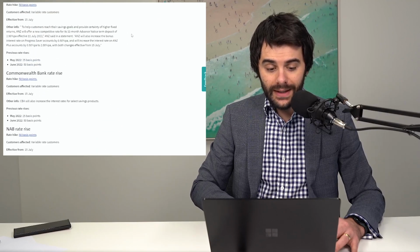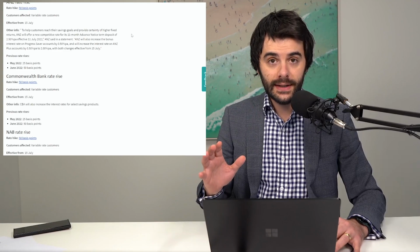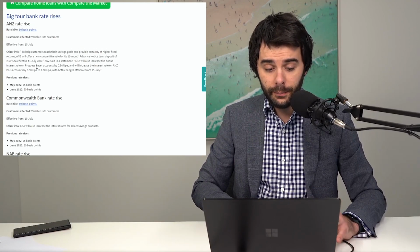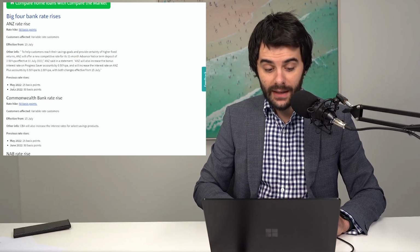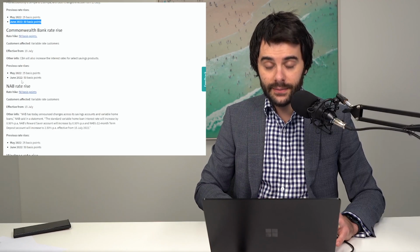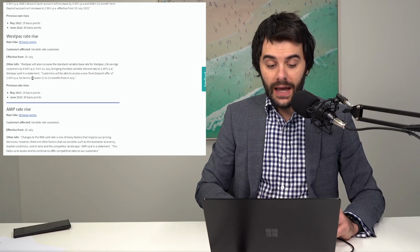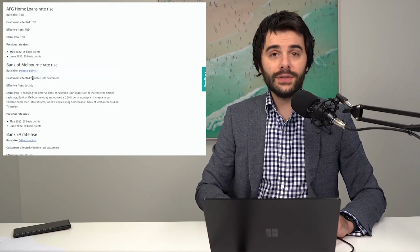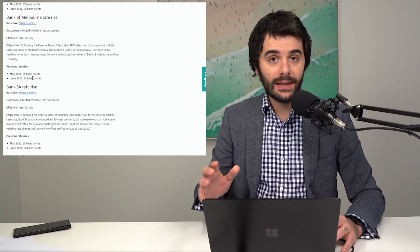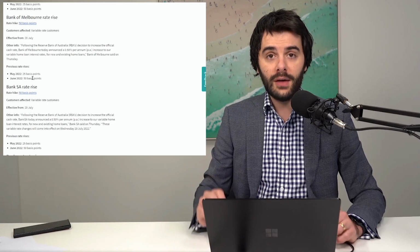Previously, in the July meeting, the Reserve Bank had increased their cash rate by 0.5%. And we can see that all major banks increased it by the same amount. And you can see here that ANZ increased their rates by 50 basis points or 0.5%. CommBank did the same, NAB followed suit, and Westpac also. And we saw the majority of banks following suit. And if history is any predictor, it's likely that your bank will also pass on the full 0.5% increase that we saw today.